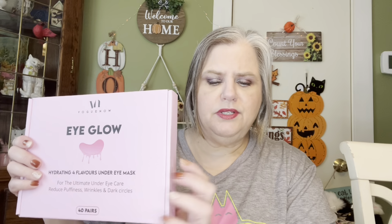And you know, a lot of these end up in friend mail or giveaways. And then last but not least, we have this Vogue Now Eye Glow. Look at this beautiful package. What a nice presentation this makes.